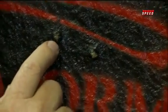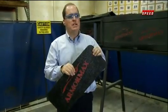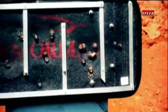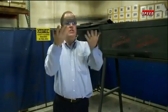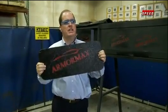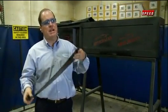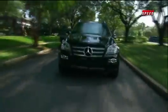ArmorMax is so effective, to stop a high-caliber handgun, the material can be seriously thin. This is a sample of ArmorMax material, a component of the thicker material that we've used earlier. This standalone material will stop .44 Magnum, but yet it's very thin, and as you can see, extremely, extremely light. This weighs less than 1 pound per square foot. That is critical when we talk about these passenger vehicles. With these passenger vehicles, we want to reduce the weight the best we can so that we maintain that original performance of the vehicle.